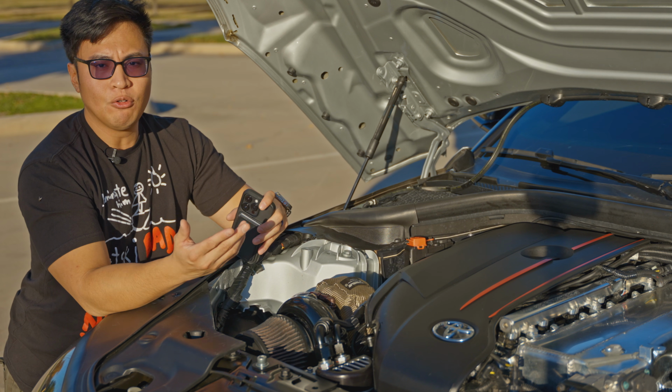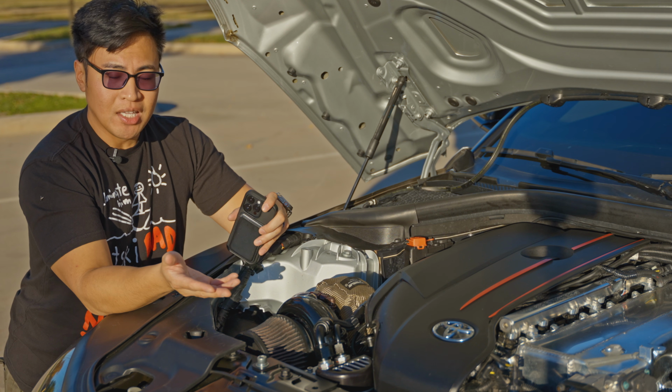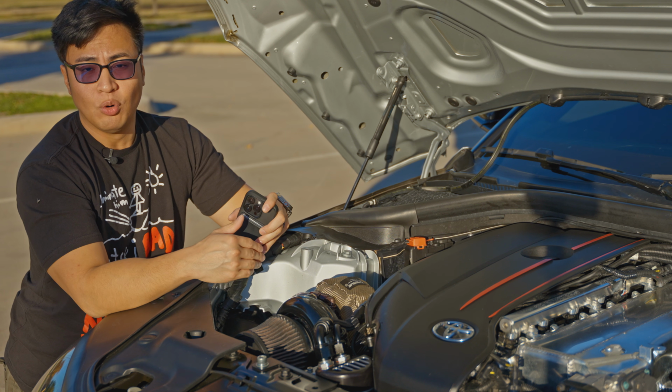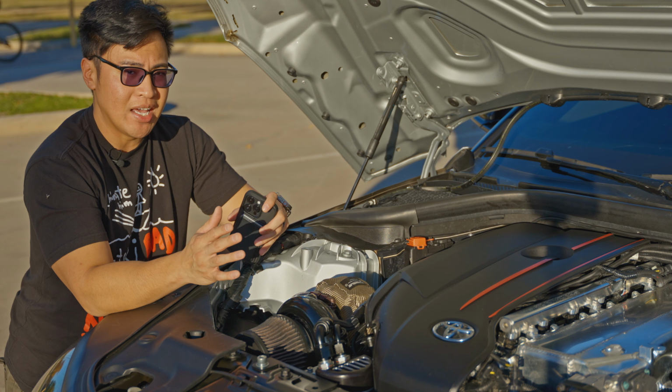A couple of people, of course, are parting out their cars and they had a top mount and they're selling it at a discount. That's actually what I did for my car. I put like 2,000 miles on my car and I haven't had any problems.